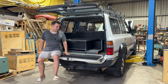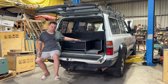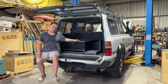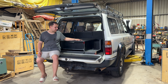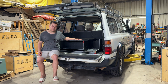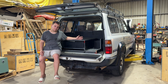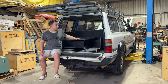So this is the back. What we've got here looks like a bit of a drawer setup, which obviously I will be replacing, making it a lot nicer. I've got my old Engel fridge. They'll be coming along with the journey in this 80 series, which we'll be installing in this. And later on in future videos, I'll be doing a dual battery setup. We'll have a look at what sort of dual battery I'm looking at and how many amp hours the batteries need. But yeah, that's the back, I suppose.